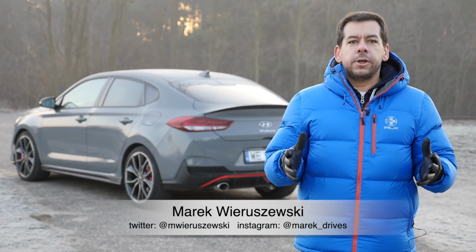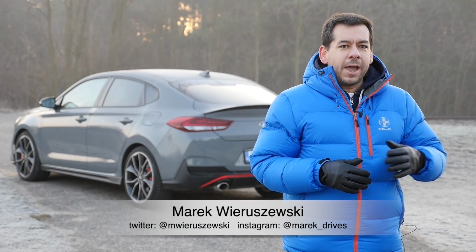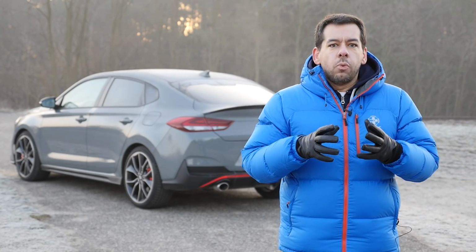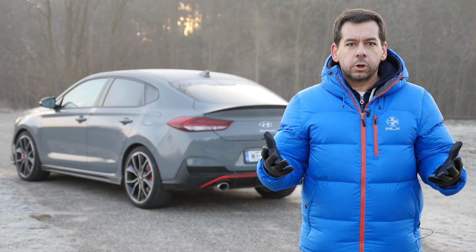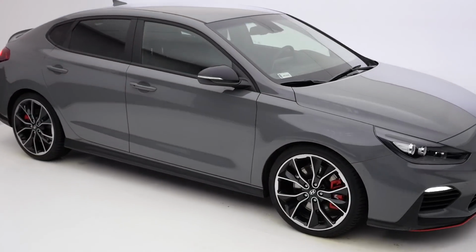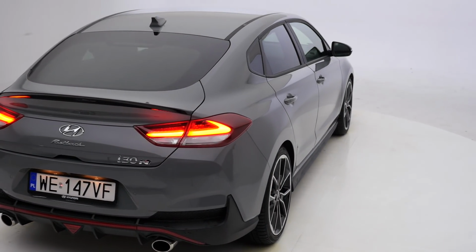I like two models in the Hyundai range, the i30N and the i30 Fastback. If one was to merge these two cars, would it mean the best Hyundai in the world? This is the Hyundai i30 Fastback N, a 5-door liftback on steroids.